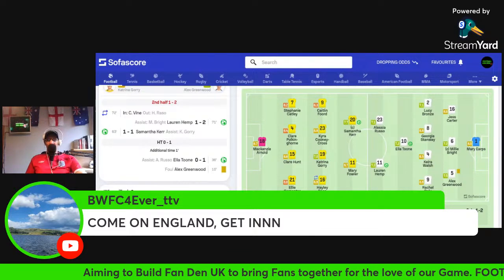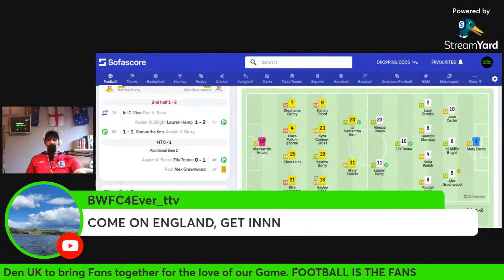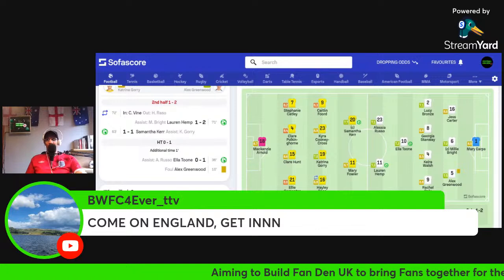England just happy to sit off at the moment, as Australia enjoy this spell of possession, knocking it out wide to that far side. As they come forward now into the England half of the field, working away towards the edge of the England box down that far side as the ball is crossed in, but it's headed away by England.